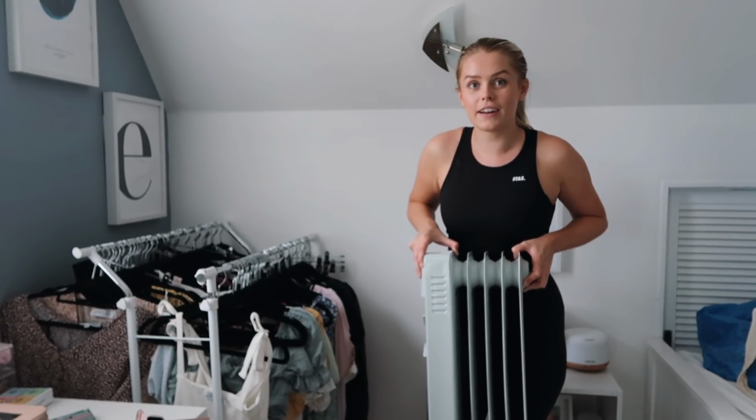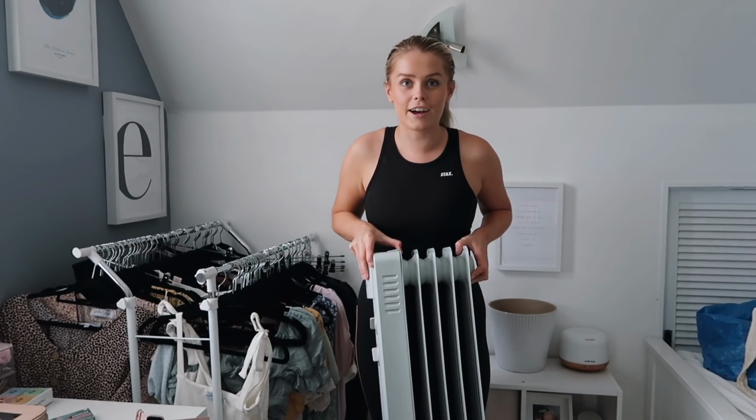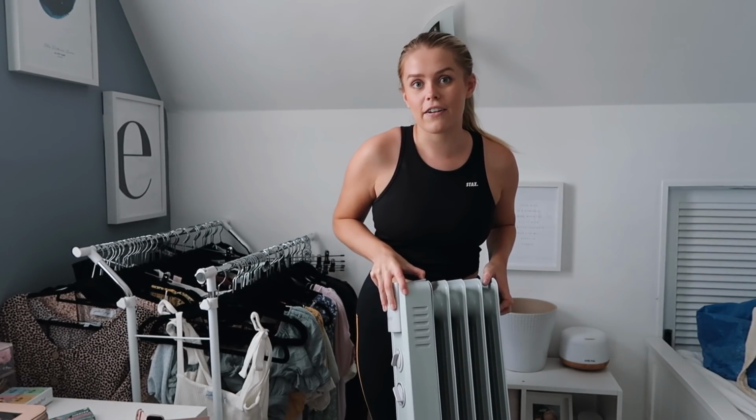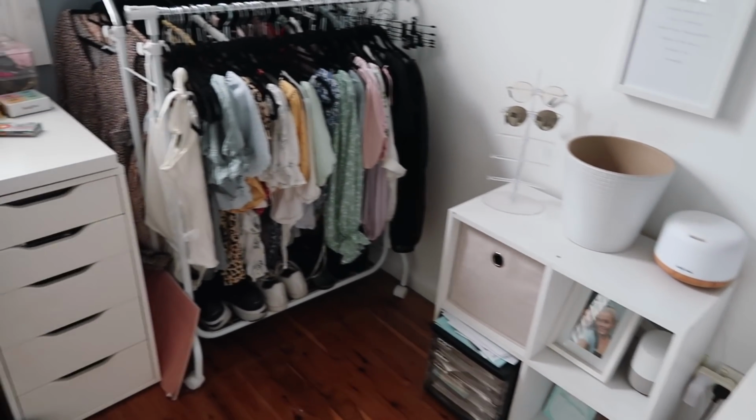Okay, so I think I need to find somewhere else to store this little heater because it's just tucked in the corner, taking up space, and it's summer right now, so I definitely don't need a little heater in my room. So I'll probably go down and store this in the garage. This area is looking a whole lot better.